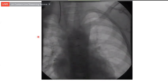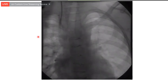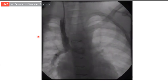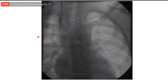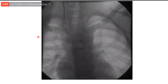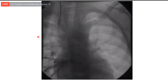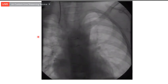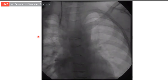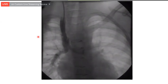What do you mean by bidirectional Glenn? What is bidirectional Glenn? From superior vena cava, there is a shunt between superior vena cava to the main pulmonary arteries, rather than to separate pulmonary or single right pulmonary artery or the left pulmonary artery. Okay. Then what is meant by bidirectional Glenn?